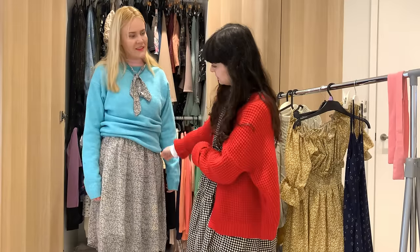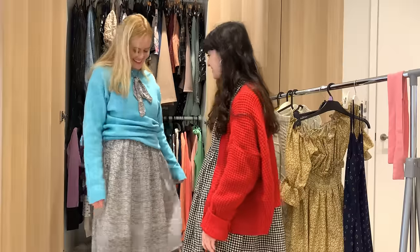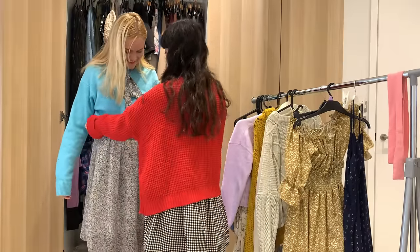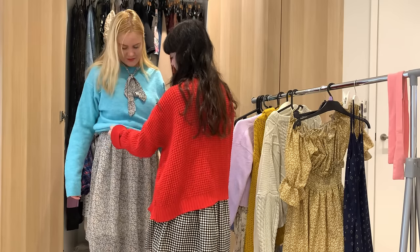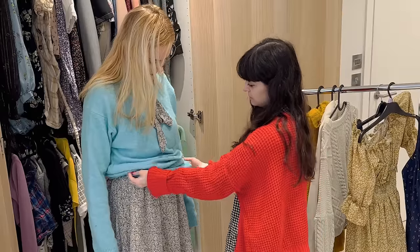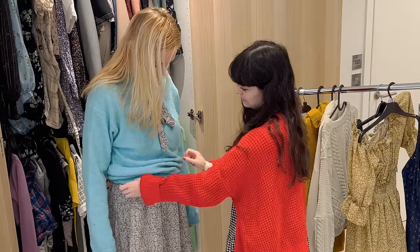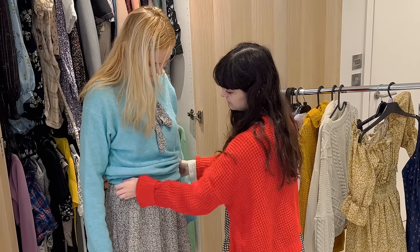You could do a bit of this and give it a fun, casual look, or just put it really neatly. Maybe that's not too uncomfortable having that fabric. No, it's not uncomfortable at all. Just really casual, we can even show this bit at the bottom here. And you can make it sit wherever you want it to sit, basically.